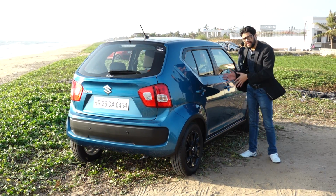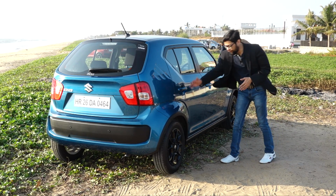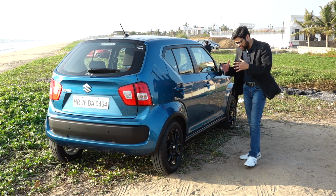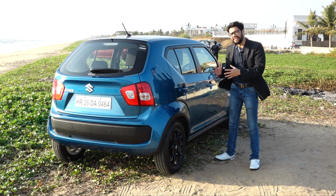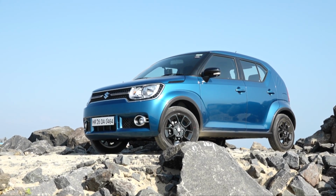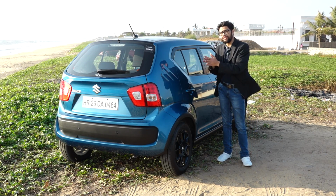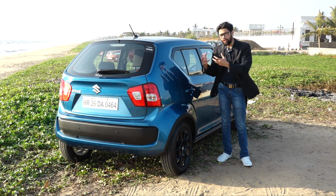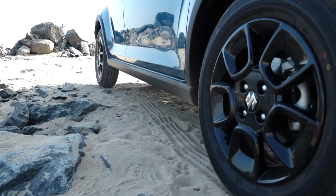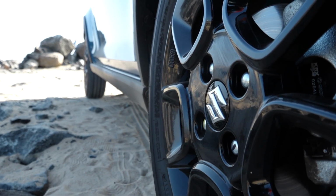Now once you move on to the side of the Ignis, immediately what one notices are these flared up wheel arches on both ends. These really flared up wheel arches lend the Ignis a lot of muscularity to the overall design. Couple this muscularity with the tall boy design and it does add up to what Maruti is saying to be a compact crossover. You've got these large blackened out alloy wheels. They fill up the wheel arches really well.